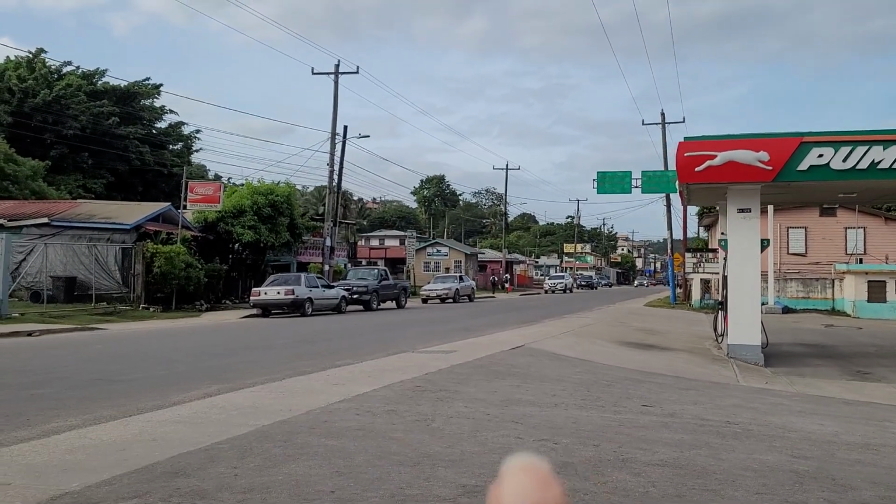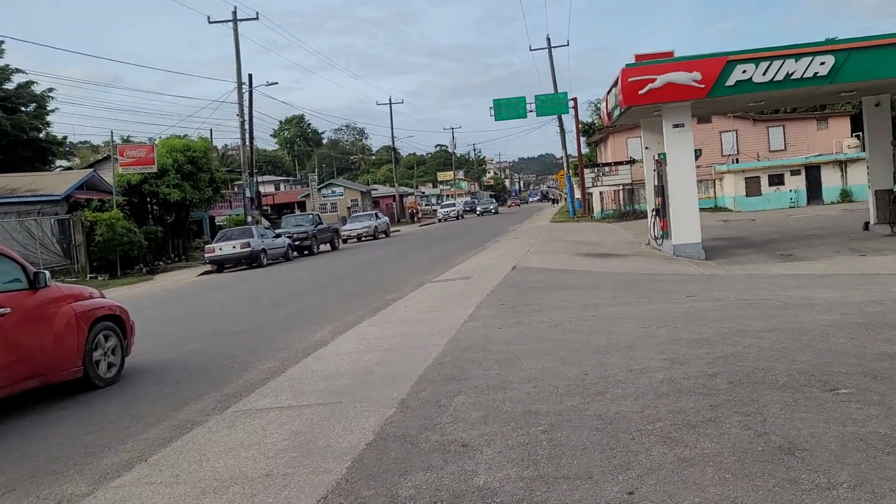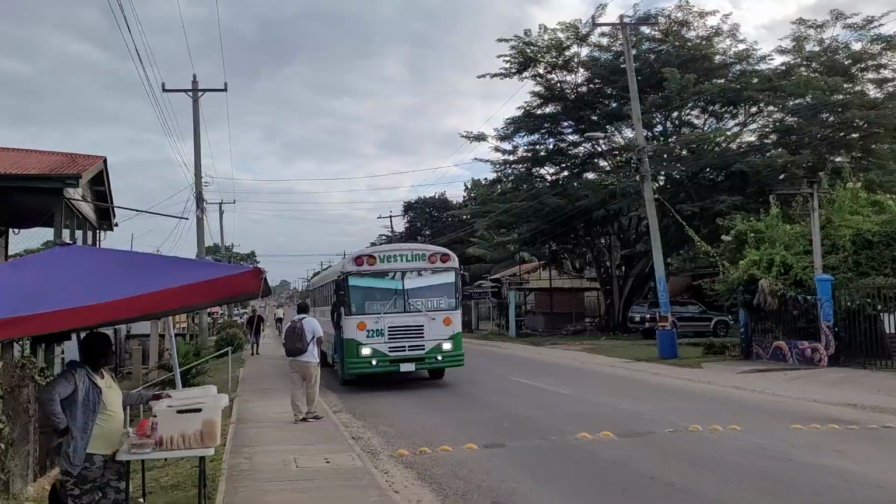This is Kaya District, Santa Elena, the twin town of San Ignacio and Santa Elena. This is the George Price Highway.